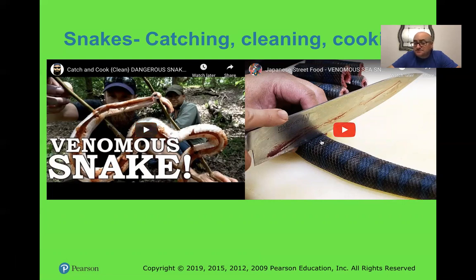And then this one is a street food, like a street vendor, like how we have hot dog carts. This one is Japanese street food where they're selling venomous snake. So let's go.